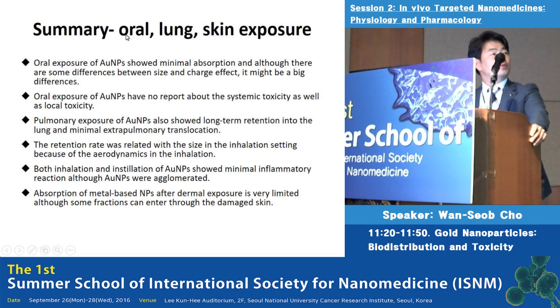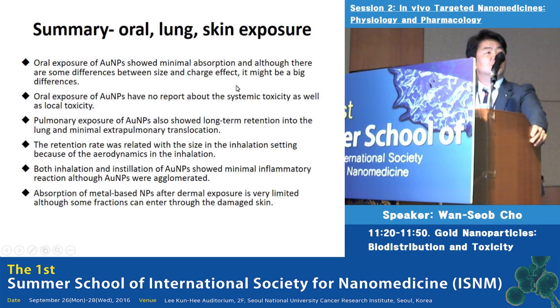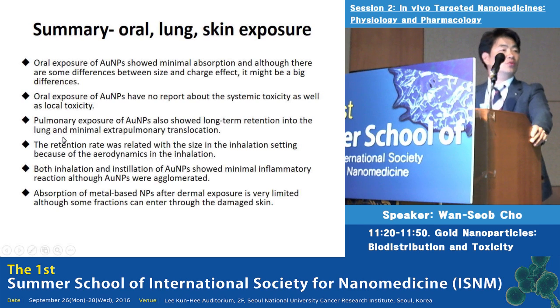So in summary for oral, lung, and skin exposures, the oral exposure of gold nanoparticles showed minimal absorption, and although there are some differences between size and charge effects, they might not be big differences. Oral exposure of gold nanoparticles has no reports of systemic toxicity as well as local toxicity. Pulmonary exposure of gold nanoparticles also showed long-term retention in the lung and minimal extrapulmonary translocation.